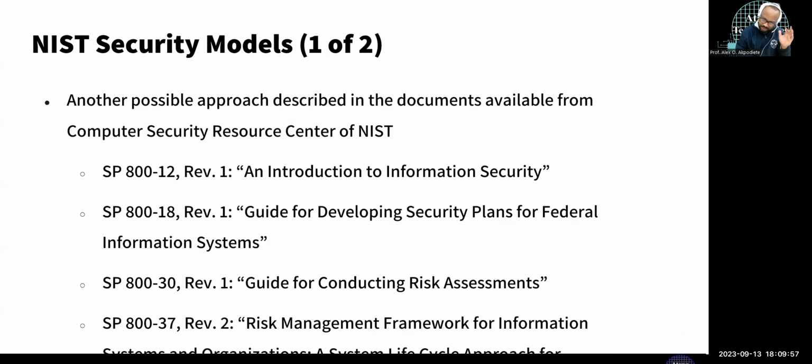Besides the ISO 27000, we also have the NIST security models. NIST always has what I call SPs, or special publications, like SP 800, which talks about introduction to information security, and then SP 800-30 will be on conducting security awareness.